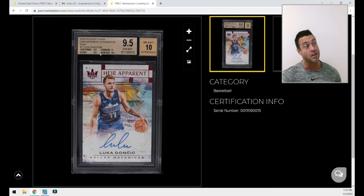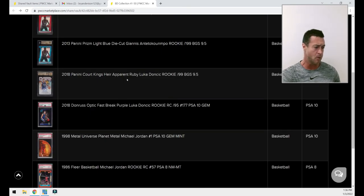I've actually got the same card, but not the ruby, the 199 version, also BGS 9.5 with a 10 autograph. I'm putting that in the PWCC weekly auction that starts Thursday. So I've started to move a few Doncic cards here. I know the timing ain't fantastic, but I'm trying to get a little bit out of the ultra modern and modern stuff and really pour into Jordan and some other iconic, elite, rare, short print 90s stuff. So that was Luka Doncic again at number 44.